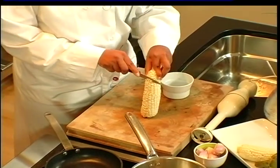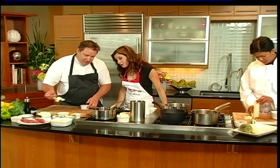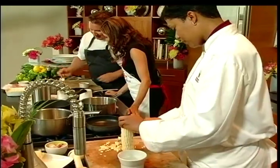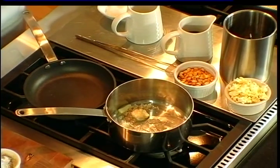Okay. Which is just very simple, very, very simple ingredients. We want to start with, of course, butter. One of the things we always have to have is butter. Nice foundation of butter. Absolutely. And we're just going to sweat shallots. Okay, some finely diced shallots. And just let that sweat just a bit.